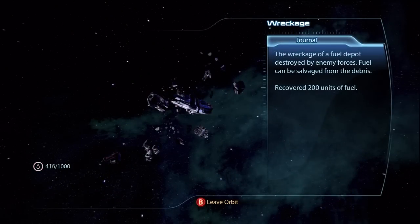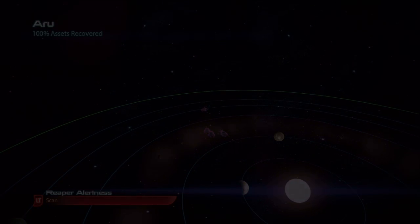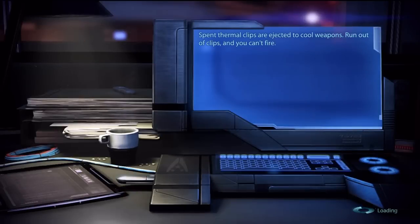Fuel collected. Oh no, that was the last one. Oh, we've been caught by a Reaper. Well, that was a pain in the backside. Right as I caught the last asset, I didn't notice the Reaper was behind me. In fact, where did he come from? Critical mission failure.